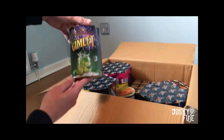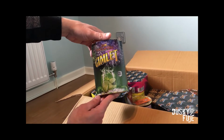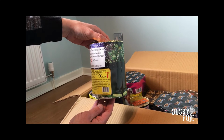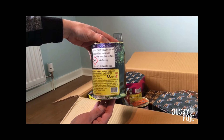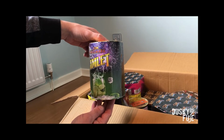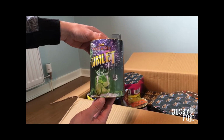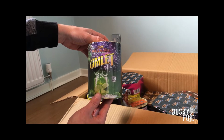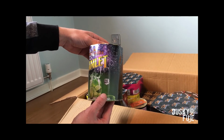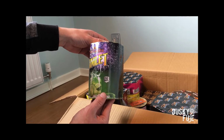So the first item is Gimlet by Hallmark. I purchased this along with some Yorgay items which had been reduced. I don't know what this firework does, so I turned to the internet to try and find out. I still couldn't find an online video, and it strikes me that perhaps this firework is Hallmark's Mojito, but simply relabeled. If that's the case, please let me know in the comments down below.